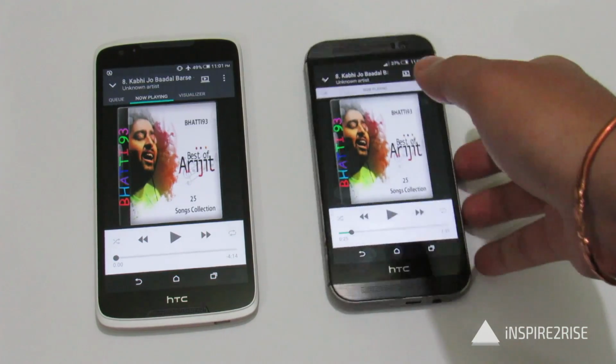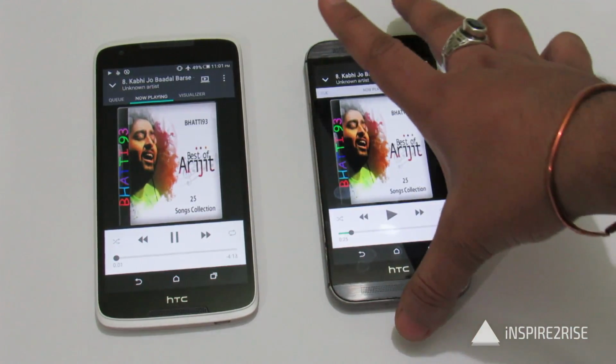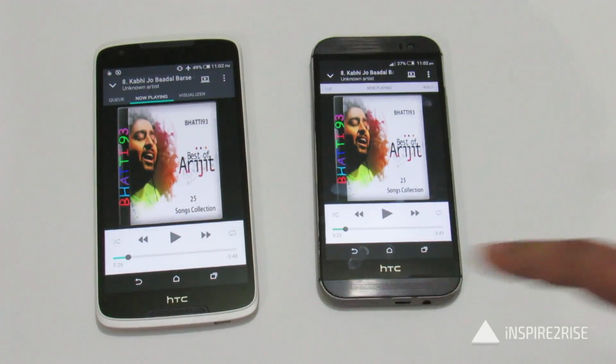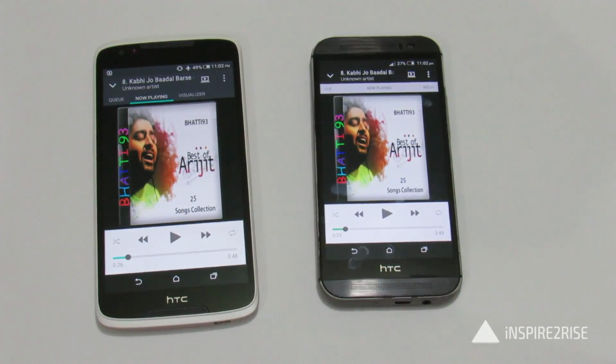And let us just play the same song on the Desire 828. The audio is considerably louder, more crisp, clear. The sound is definitely better on the Desire 828. The quality is definitely evident. Both the files were same, and you could hear that the sound was definitely better on the HTC Desire 828.